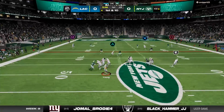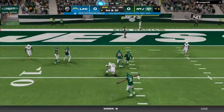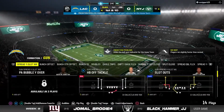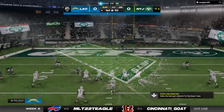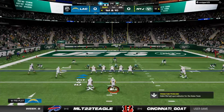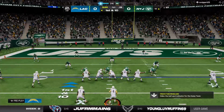They go play action. Young. Over the middle, and there's a diving catch. Back-to-back plays of right around 30 yards, and the field position has totally been flipped. So how about this for field position after the big play? Inside the 15 now as they come up on 1st and 10.